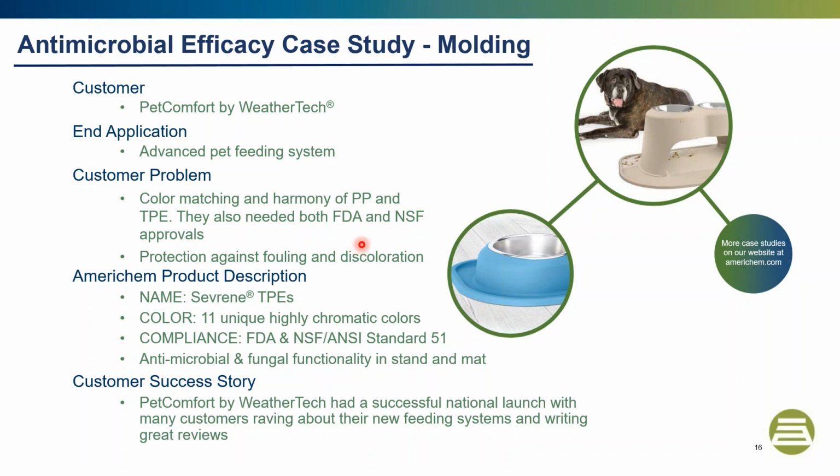So really the issues at hand here were they wanted protection against fouling and discoloration that may be due to microbe growth. You see, these devices or these assemblies might be in your kitchen, in your mudroom. They want the assembly to not only match the decor, but to not have any odor or discoloration as a result of microbes. And so that was the reason for the functional additive request. We combined that with, in both master batch products, critically colored and fully compounded thermoplastic elastomer in that base product. So that would be our Severine TPEs and of course our custom color master batches.